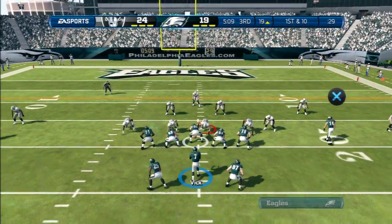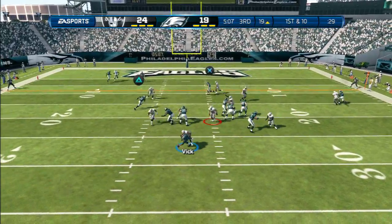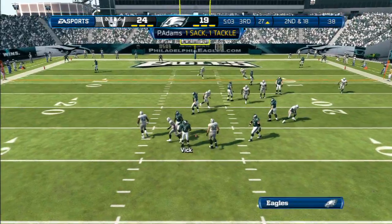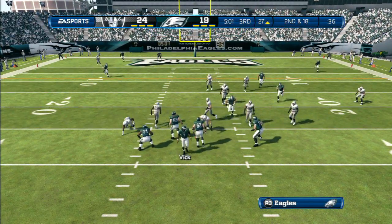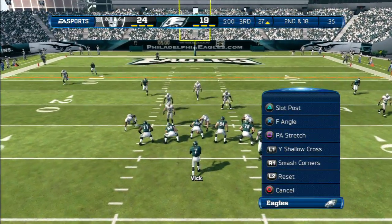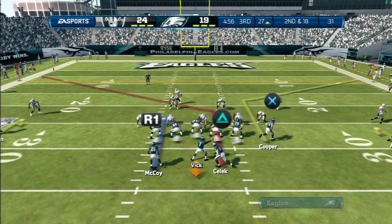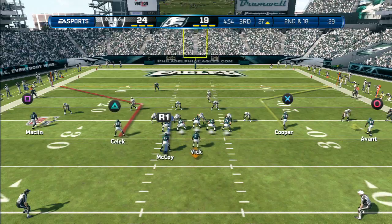Let's see what they do on first down following that huge play. And they sack the quarterback. They're going to the hurry up. Back to the line. These DBs will not back off. The quarterback's coming to the line, hoping to avoid being sacked for a third time.